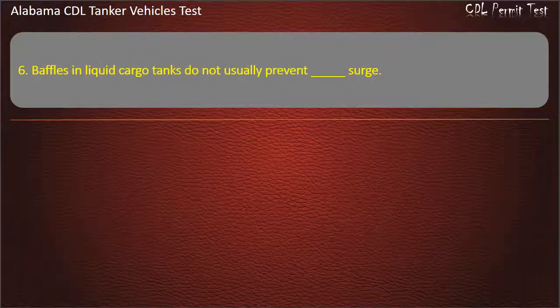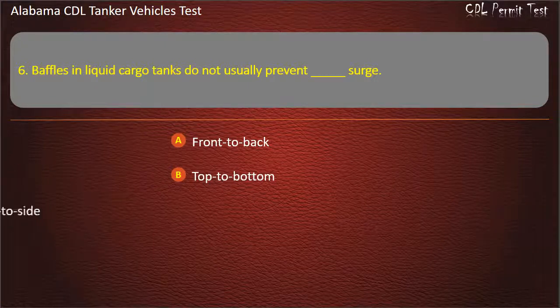Question 6. Baffles in liquid cargo tanks do not usually prevent surge. Front to back. Top to bottom. Side to side. Answer. Side to side.